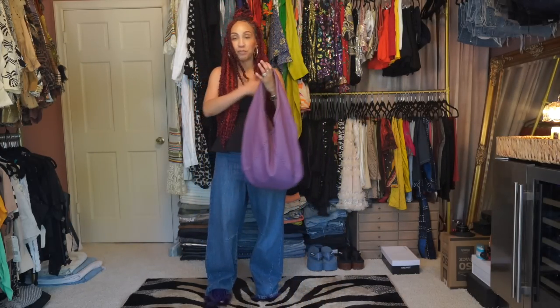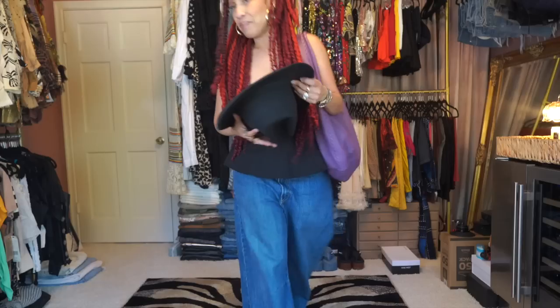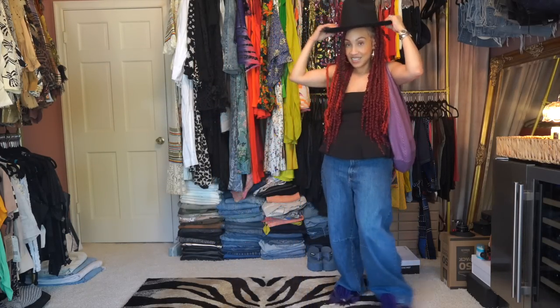And then for the bag, I went ahead and wore my purple Bottega bag, which I love so much. I wear this bag every chance that I get. And although it's not the exact same shade of purple as the shoes, I do like having the varying contrast of the colors because it's a version of a tonal look. And then for hats, I did wear a hat. Because my hair is up at the moment, I can't really show you for real, but let me see.